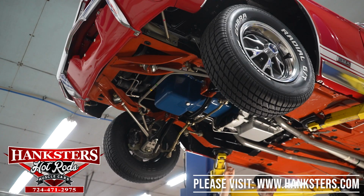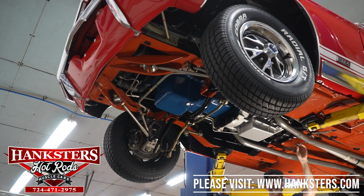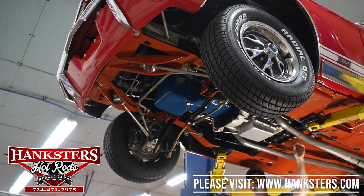Pinch welds down the sides of the car. Nice and straight all the way back. I look under here and I see attention to detail everywhere. I can see our rubber drain plugs in the floorboards. They're all present. Our e-brake cable is adjusted properly and working. It's hooked to both rear wheels. Drum brakes in the rear of this Mustang.